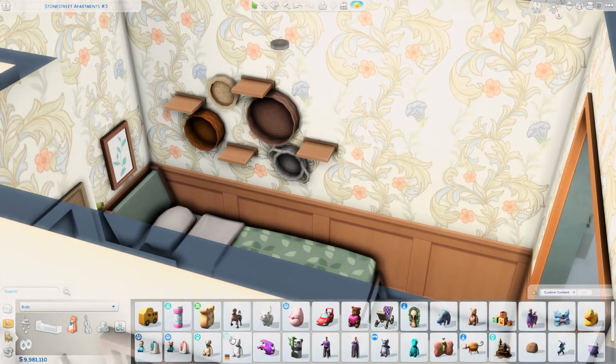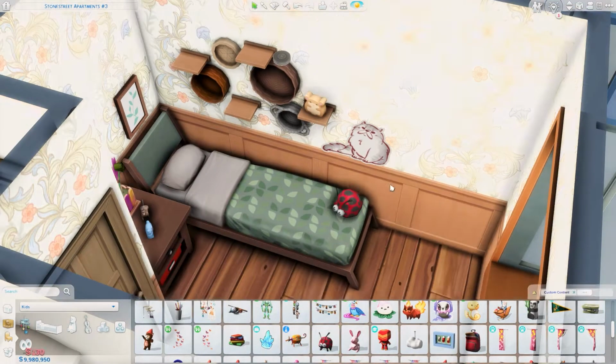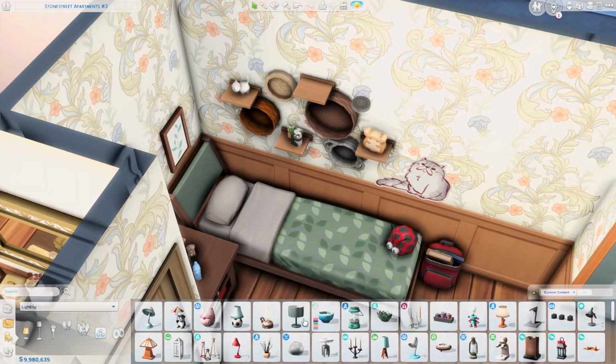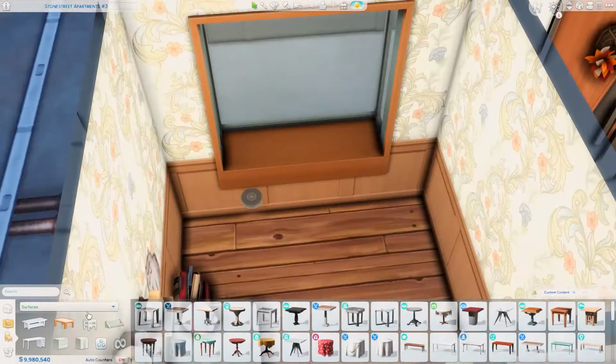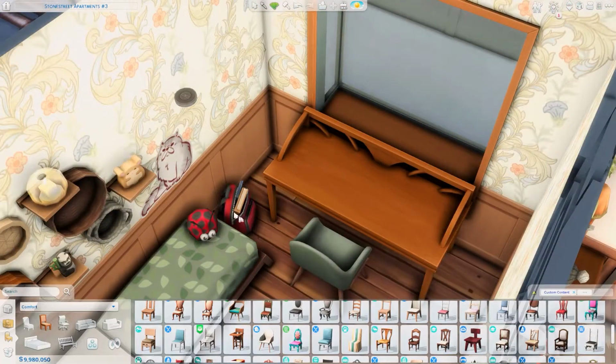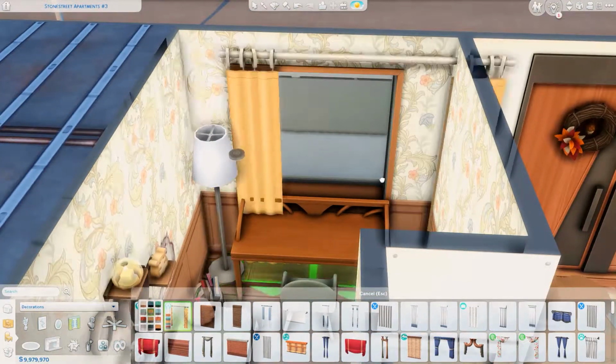But this is the first of the 4 bedrooms. This is the bedroom I kind of imagined to be for the child that's aging up into a teen, so maybe a preteen, a bit of an older child sim. In reality, I don't know, 11, 12, 13 years old maybe.